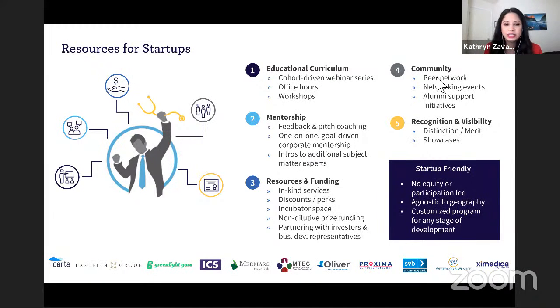The other part that I alluded to earlier is mentorship. From those corporate mentors, we'll set up one-on-one relationships. These will be goal-driven, and in addition to that, there'll be secondary mentors, and some of the folks at the bottom here that you see, Carta, Experian Group, Greenlight Guru, ICS, Medmark, MTech, Oliver, Healthcare Packaging, Proxima, SVB, Westwood, Wilshire, and Zymedica, some of those organizations will provide additional mentorship as well as in-kind services and discounts and perks.